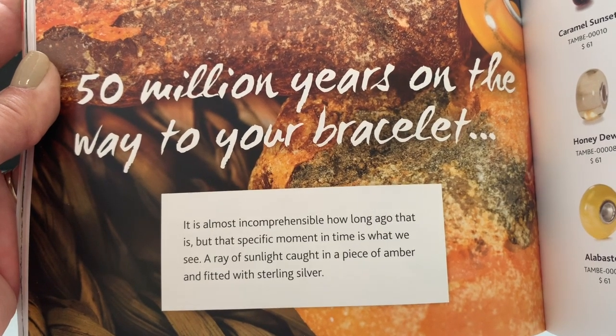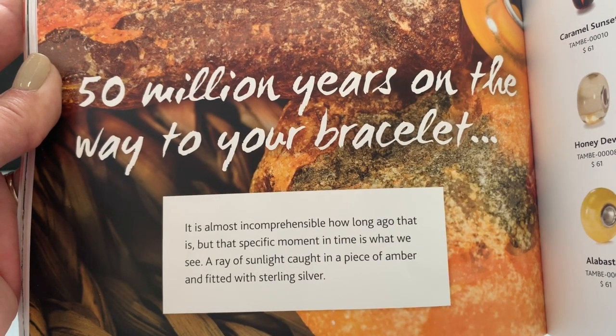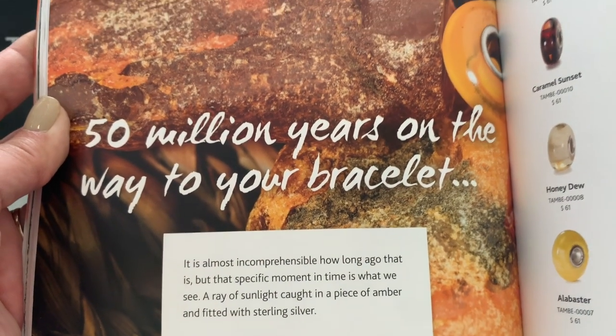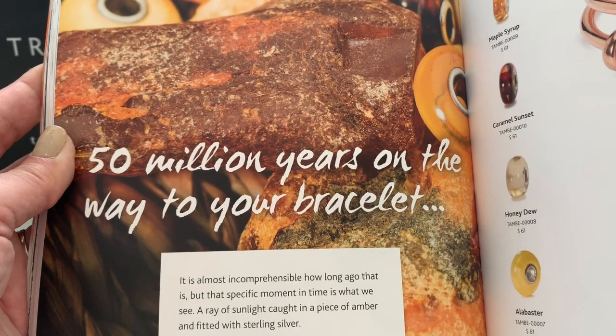But that specific moment in time is what we see. A ray of sunlight caught in a piece of amber and fitted with sterling silver. You see it over there.